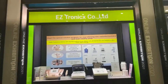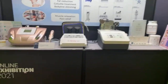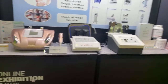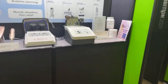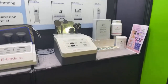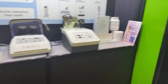This is kind of on the same wavelength of what we were looking at yesterday. This is the Easytronics company. This is for helping with shiny skin, body line, and just an everyday healthy body and healthy looking body. So they have different tools over here. A lot of them help with wrinkle reduction, whitening, skin tightening, anti-aging, fat reduction. I talked to you guys a lot about this yesterday. Cellulite treatment, body slimming, and then also something that's really beneficial is the muscle relaxation and pain relief aspect.